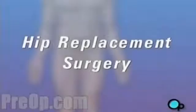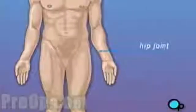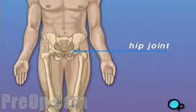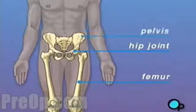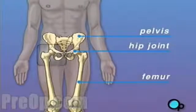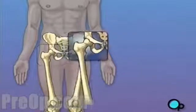Your doctor has recommended that you undergo hip replacement surgery, but what does that actually mean? The hip joint is the place where the thigh bone, called the femur, and the hip bone, called the pelvis, meet. As you walk, the ball-shaped end of the thigh moves within a cup-like depression on the side of the hip. As long as the thigh can move smoothly against the hip, you are able to walk comfortably.